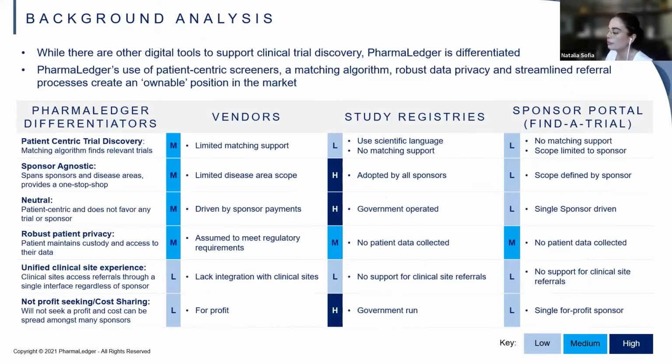So finally, I would like to close this presentation with a high-level overview of the recruitment strategies and the current background analysis that we have performed within PharmaLedger. Through this analysis, we just wanted to understand some of the points where the PharmaLedger solutions and eRecruitment services can be different from what exists on the market. This list is not exhaustive. We just put some of the important key points and key offerings of the PharmaLedger solution.